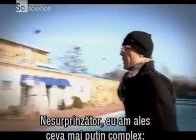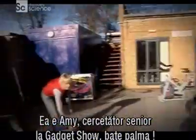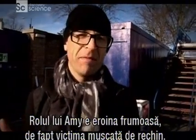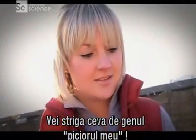Unsurprisingly, I'd gone for something a little less complex. Only a remake of Jaws. This is Amy. She's a senior researcher on the Gadget Show. Geek handshake. Amy's role is to be the beautiful heroine, or sort of shark bait victim, actually. You're going to do your best acting, aren't you, Amy? Definitely. You're going to be screaming, shouting things like, oh, my leg. Yes, ouch. Yeah, that's good. That is good. The intensity is there.